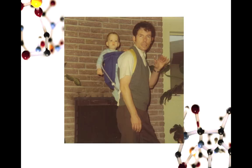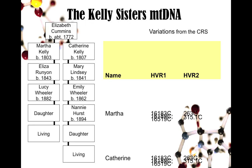And this is my dad, and that's me. So obviously I don't have his mitochondrial DNA, I have my mother's. You can use mitochondrial DNA for genealogy purposes, but it's a little more difficult. This is a basic HVR1 and 2 test. Over there it's known as an mtDNA plus test, and it's 35 pounds.